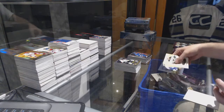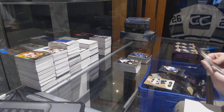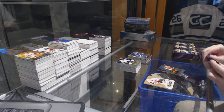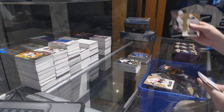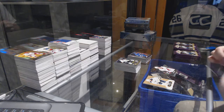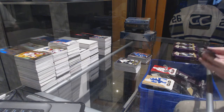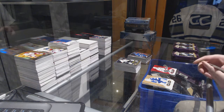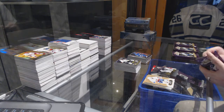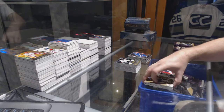We've got a Braden Point rookie showcase for the Tampa Bay Lightning. Claude Giroux for the Philadelphia Flyers showcase. Lawson Krauss for the Arizona Coyotes Metal Universe. Red Glow Jonathan Toews, Chicago Blackhawks. Showcase of Jonathan Quick for the LA Kings. Red Glow of Shattenkirk for the St. Louis Blues.